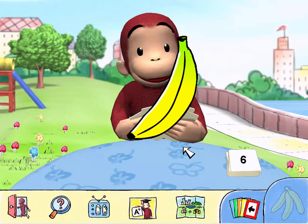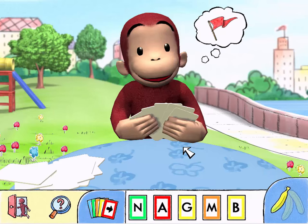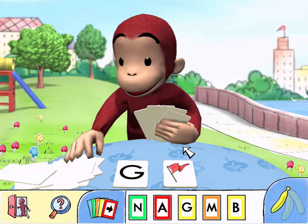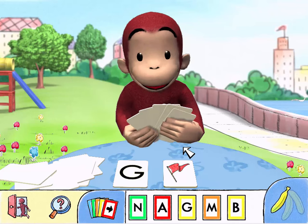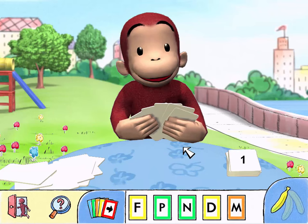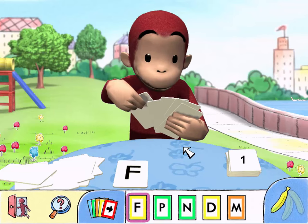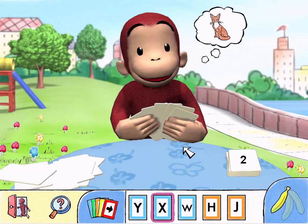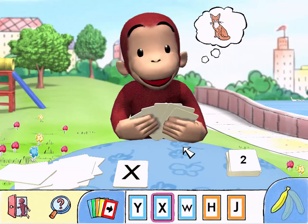You earned a banana. What letter is at the end of flag? Great! Flag ends with the letter G. You did it! Now it's your turn. Click a letter to see if George has a word that ends with that sound. Leaf ends with the letter F. Those match. What makes the sound at the end of the word fox? Yes.